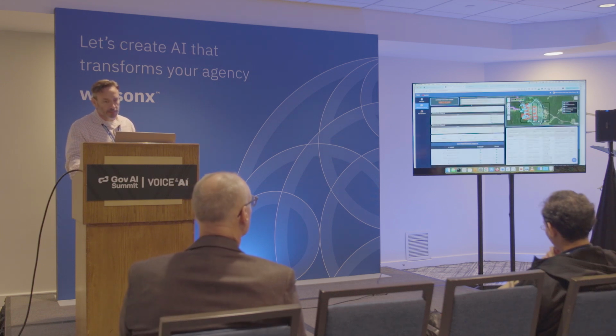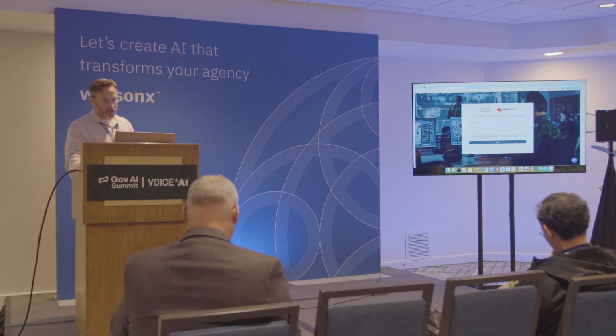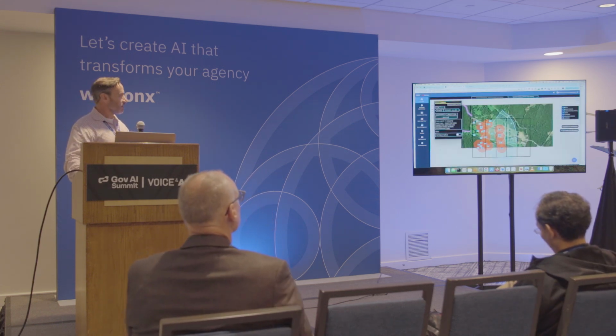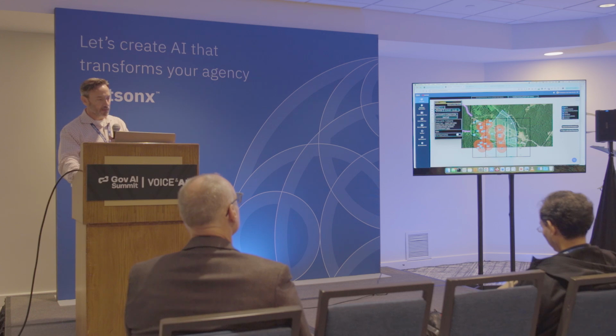One other thing. So I'm going to switch users just to show kind of the role-based access of a platform like this. So I was kind of more of a commander. Now I'm a staff analyst that needs to report that risk back up to the commander. Same set of tools, but expanded audience.